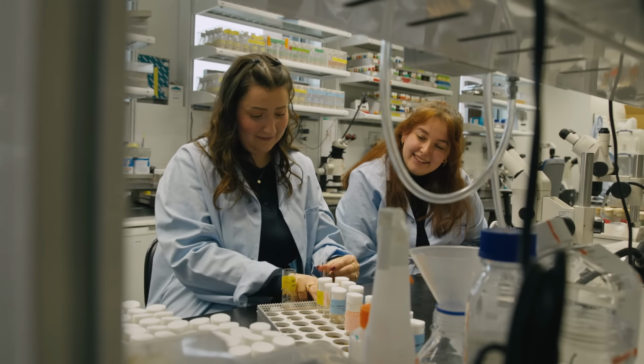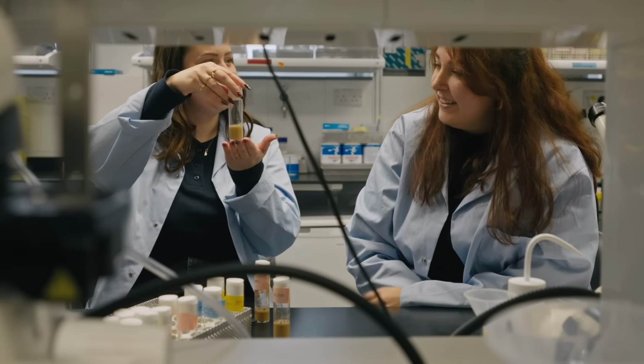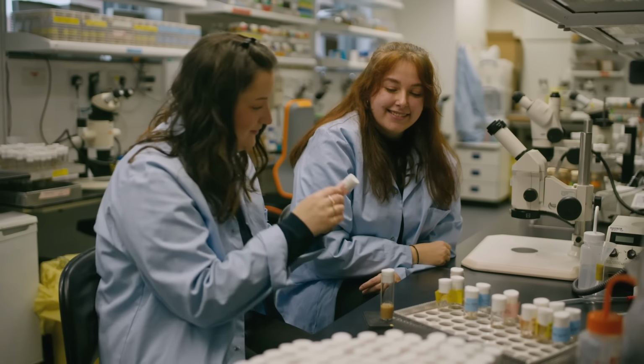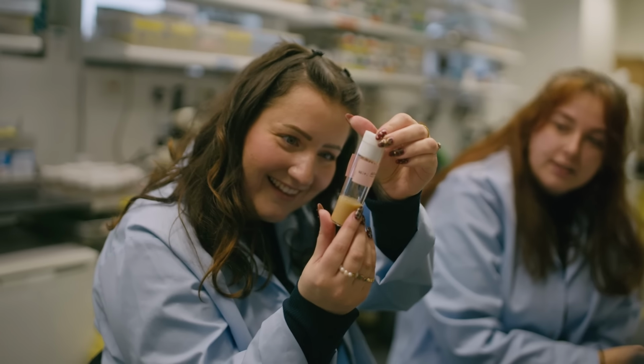And then here are my new flies. Yep, and then you put the label on to make sure that everybody knows what it is. Yeah. Don't forget the label. And they're all happy on their fresh food and ready to go for another 6 weeks.